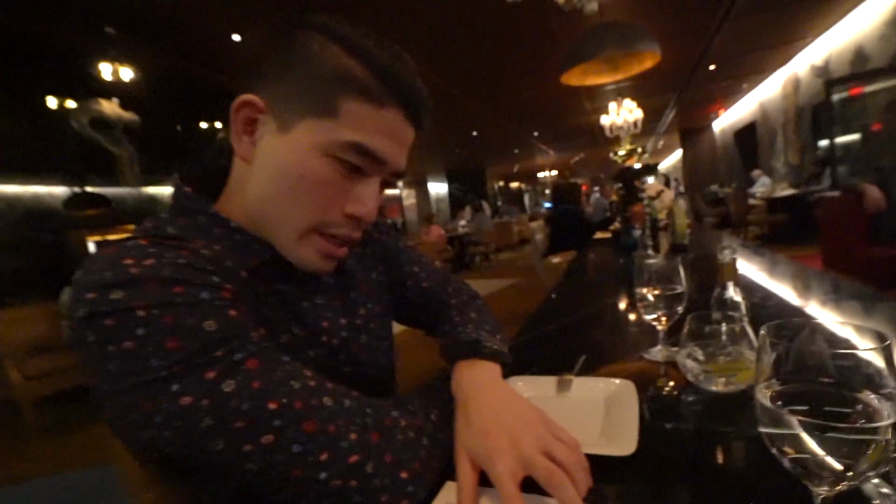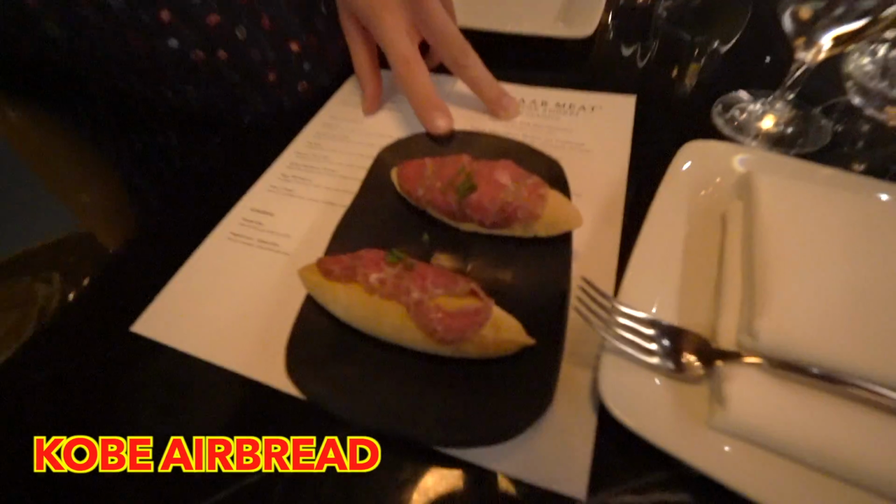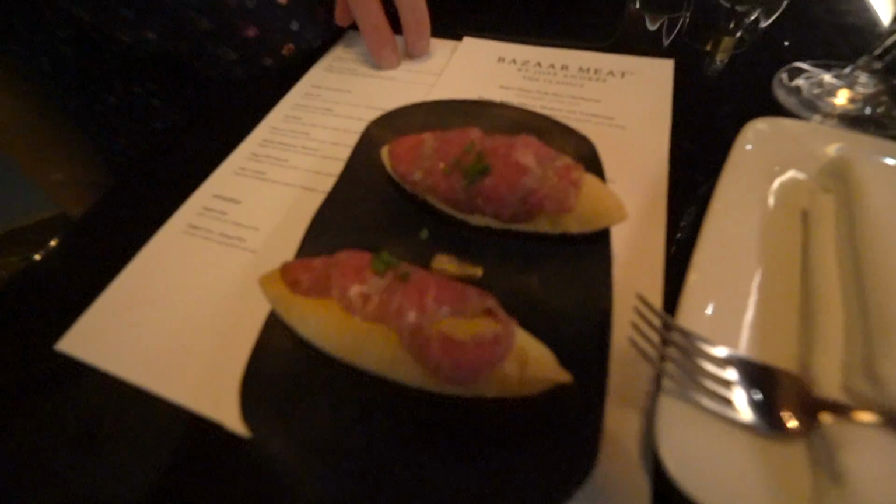The Kobe AIRBREAD right here. So it's a raw Kobe beef on top of some bread. I think there's some creamy cheese inside it. Alright. This is raw, so you gotta eat right away. No words to describe this one. Oh my goodness. Alex says he doesn't have any words. Let's see if I have any words to describe this Kobe AIRBREAD. What do you have to describe it?